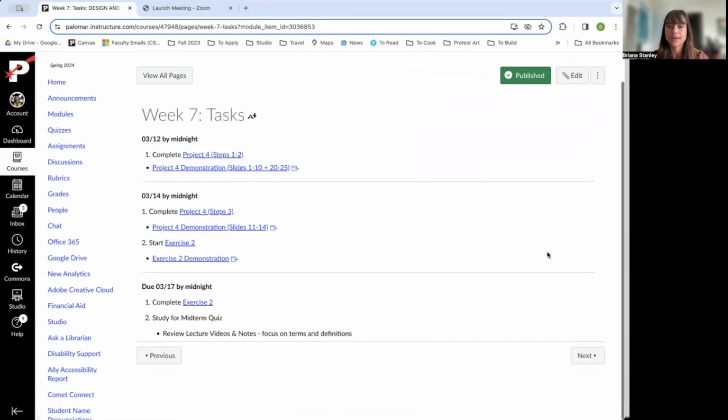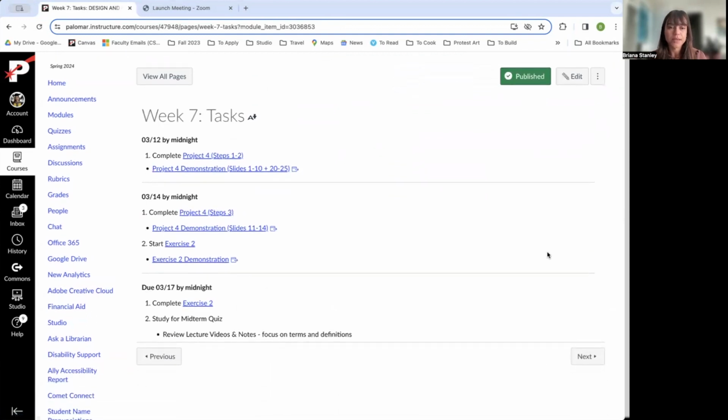Our next one here, as we are getting used to throughout the semester, is going to be our task. I have the same due dates here. This is really just a page that's breaking down what you're doing throughout the week, just in a little bit of a different format than that table.